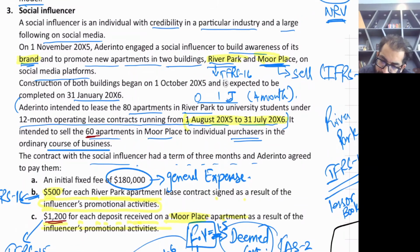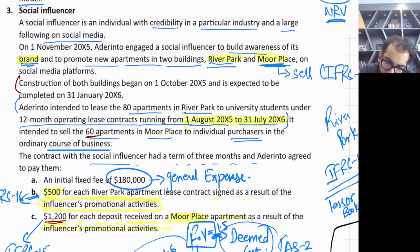Construction of building. See this. Construction of both buildings began on 1st October X5, and it is expected to be completed on 31st January X6, almost 4 months.